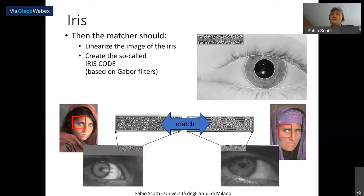Professor John Daugman, sitting in his office, got the second photo of Sharbat Gula and the features coming from the iris code did a match. And Professor John Daugman was able to demonstrate with absolute certainty, with a statistical error very negligible, that this is the eye of the girl in the previous photo.